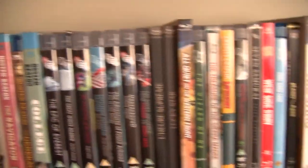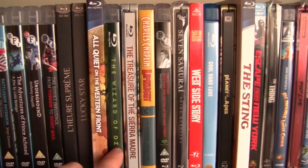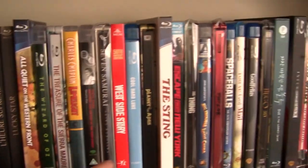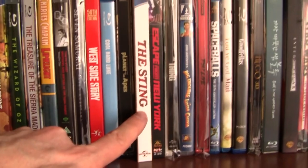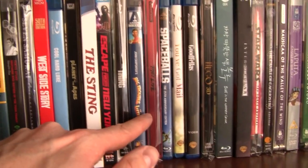I mean, I could go into these in detail, but I don't want to keep you guys too long. And then we move over to the 30s, you know, All Quiet on the Western Front, The Wizard of Oz. The 40s, Treasure of Sierra Madre. 50s, Limelight, Tokyo Story, Seven Samurai. The 60s, West Side Story, Cool Hand Luke, Planet of the Apes. The 70s, The Sting. 80s, with my John Carpenter collection, we've got Escape from New York, The Thing, Big Trouble in Little China, They Live.